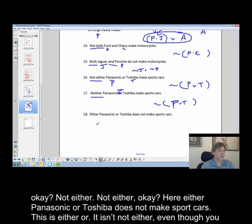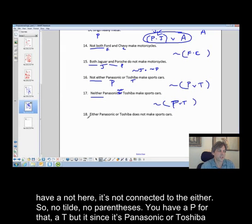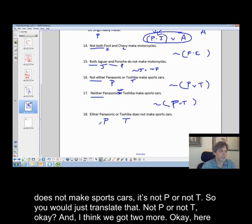Not either, okay? Here, either Panasonic or Toshiba does not make sports cars. This is either or, it isn't not either. Even though you have a not here, it's not connected to the either. So no tilde, no parentheses. You have a P for that, a T, but since it's Panasonic or Toshiba does not make sports cars, it's not P or not T. So you would just translate that not P or not T. Okay? And I think we got two more.